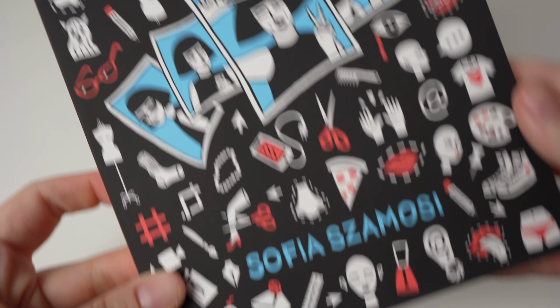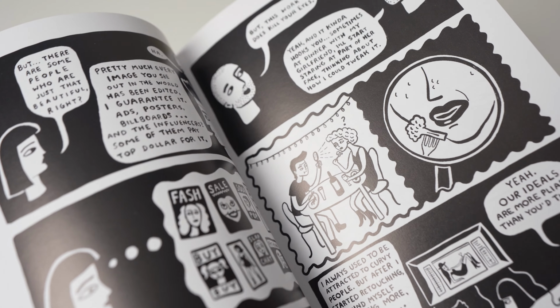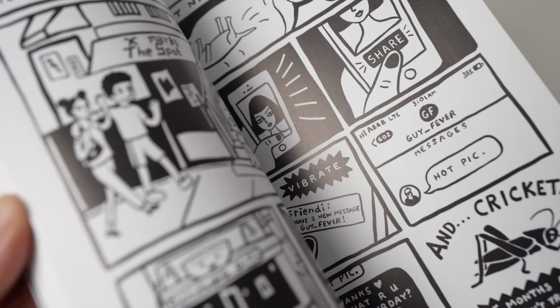Olive is spending the summer before art school at a coveted internship, helping one of the fashion industry's elite digital imaging specialists. After a glamorous photo shoot, she learns that taking pictures is only the first step. Next come the violent verbs, cut, crop, slice, lasso of retouching software. And that's before she discovers the secrets behind virtual models. Soon, Olive is fixating on her own appearance and pondering the ethics of work behind the scenes. As college gets closer, she'll try to get out of her head, attempt to quit the internet, and finally embrace image making on her own terms.